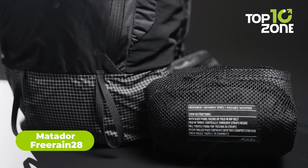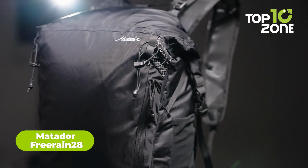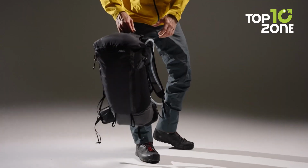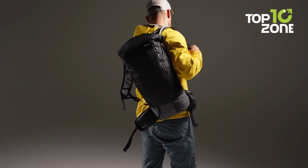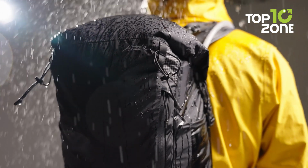Carry all the hiking gear most efficiently with the Matador Free Reign 28 hiking backpack. With a 28-liter capacity, it's perfect for day hikes and short overnight trips. And thanks to its waterproof main compartment with internally sealed seams, you can rest assured that your gear will stay dry in any weather conditions.